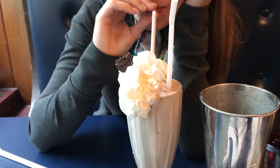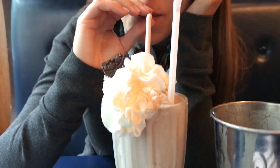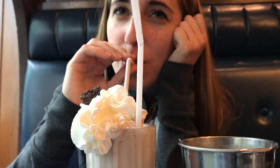Dessert. She got an Oreo milkshake that looks so 1970s. Doesn't it? Look at that angle. Oh my god, that's amazing. Is it good? So good.